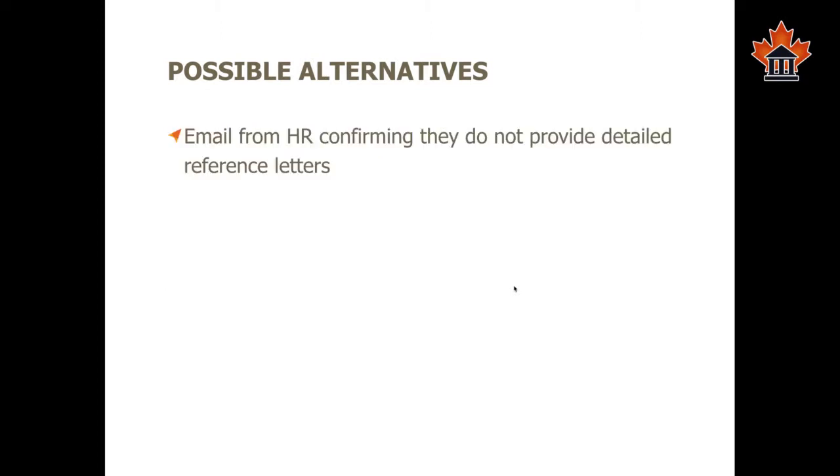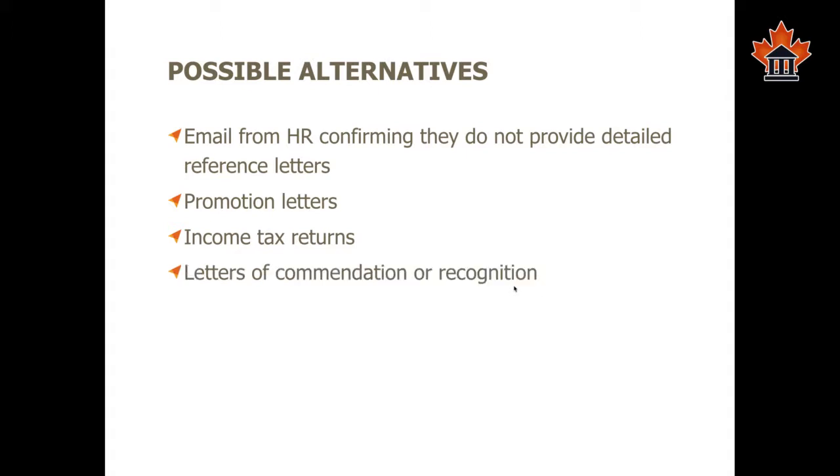All right, so what are some other ones? An email from HR confirming that they do not provide detailed reference letters. And some may think, well, what's the purpose of that? Well, it just reassures the government that genuinely the reason you don't have a reference letter is because it's a company policy. So you've done everything that you can. Promotion letters. Did you get promoted from one position to another? Income tax returns. Every year on your return, you list your employment income. Did you get any letters of commendation or recognition from your company?